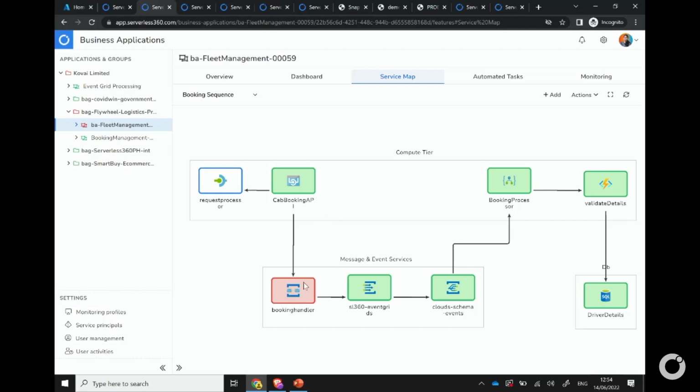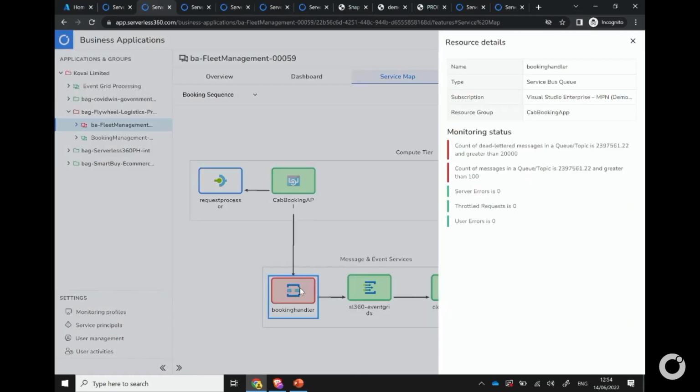I find that my booking handler queue has got a problem, and I get an instant feedback on what exactly the problem is. I find that the dead letter messages in my queue are enormous, which means my business has got a problem that needs to be restored, isn't it? Yeah. So any application performance monitoring tool would stop at this point. It will help you identify where the problem is.